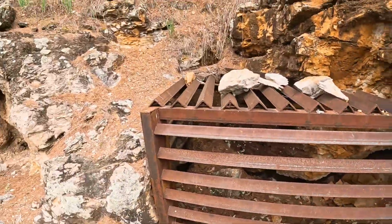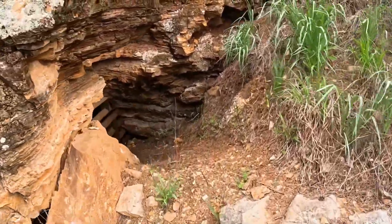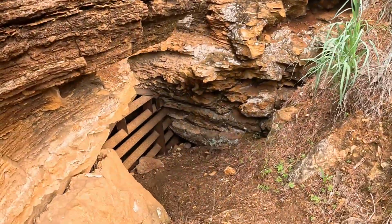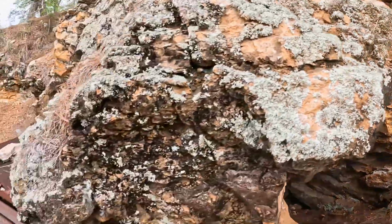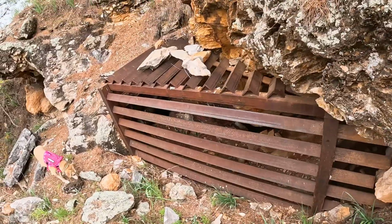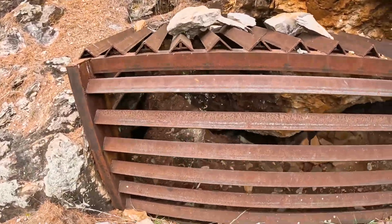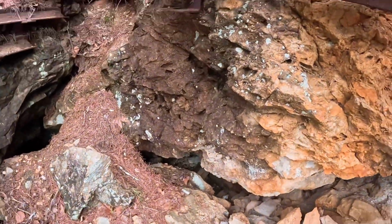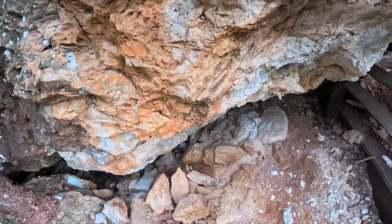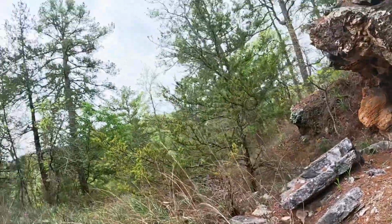Second mine up here. This one is caved in. Freaking cool, though. You can just imagine these guys down in here. It's probably 7 days a week, probably, digging for ore. This one is definitely caved in. Pretty cool. Let's keep going.